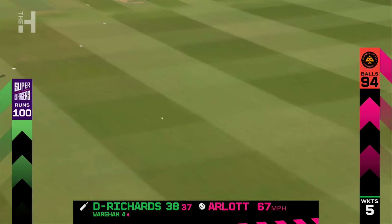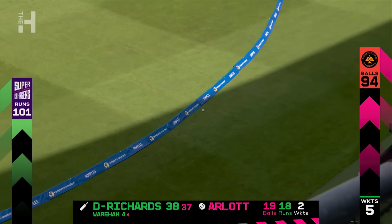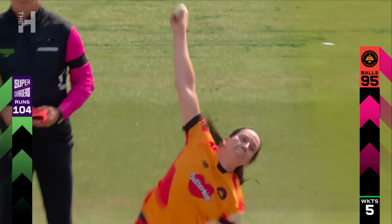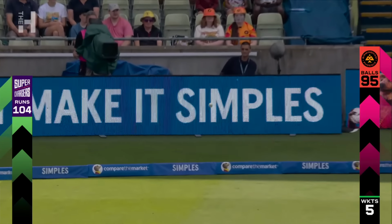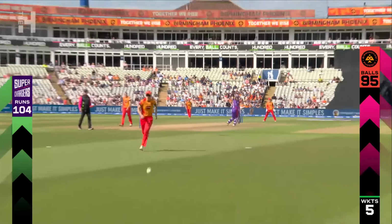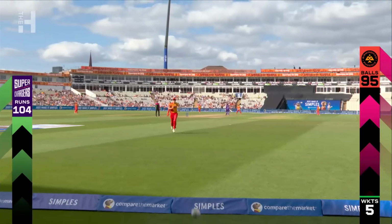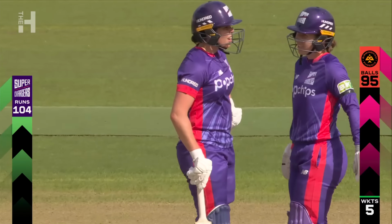Standing right in front of her stumps. That is excellent batting. The tactics fairly clear from Emily Arlott to push it wide left. Yeah, brilliant. Brilliant stuff yet again. Manipulating a position at the crease, being very calculated. She wants to hit the ball not only straight, but straight over.